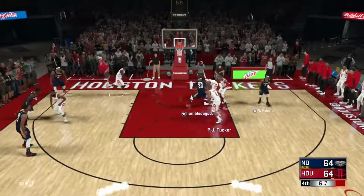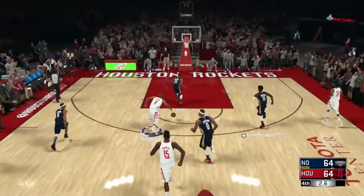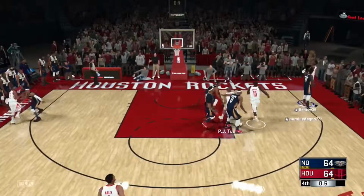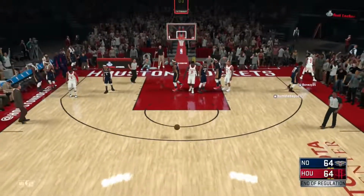Down low. It's stolen by Ariza. Kicks it out to Harden. Oh, couldn't sink the shot, and we're going to overtime. And that's going to do it for regulation. So we are headed to overtime.